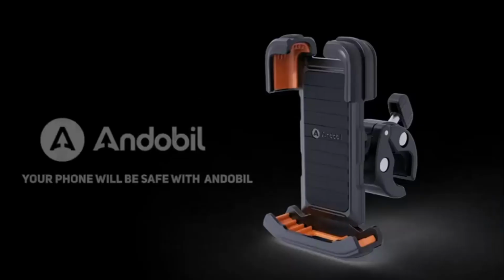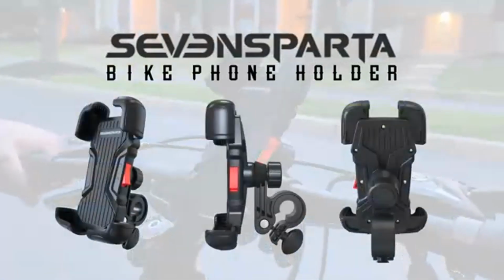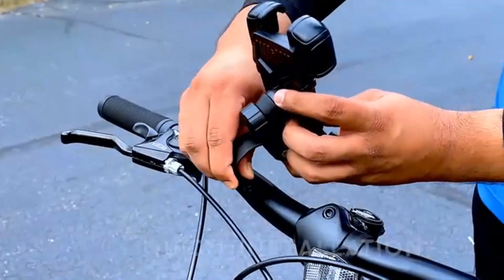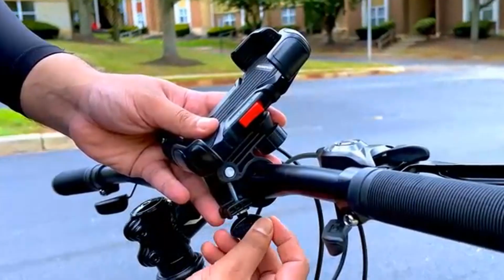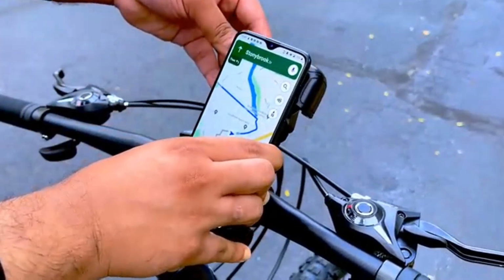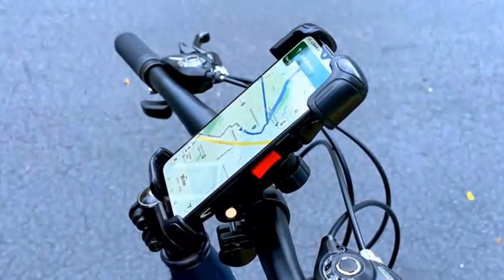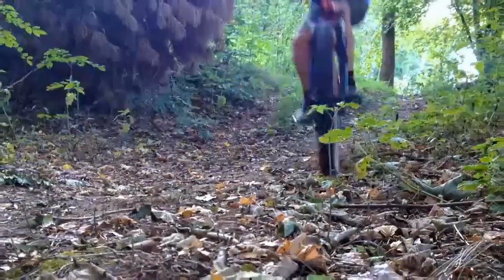Professional customer service 24/7. The number 5 on the list is this bike phone mount, which holds phones like iPhone 13, 12, 11 Pro Max, 11, 11 Pro, XR, XS, XS Max, X, 8 Plus, 8, 7 Plus, 7, 6s Plus, 6s, Galaxy S20, Note 10, S10, S8, S7 Edge, S7, S6. 10 seconds quick to install without tools and easy to use. Simply attach it to the handlebar and screw the nut tight.